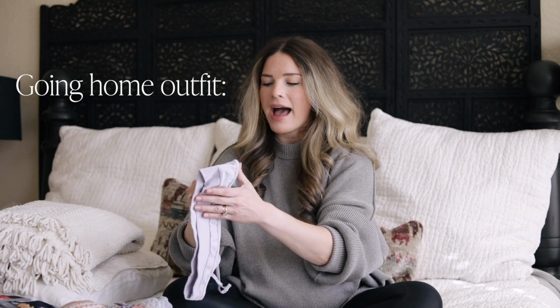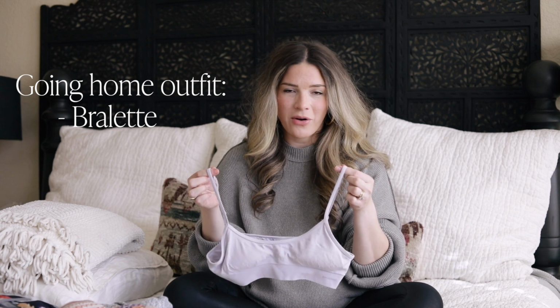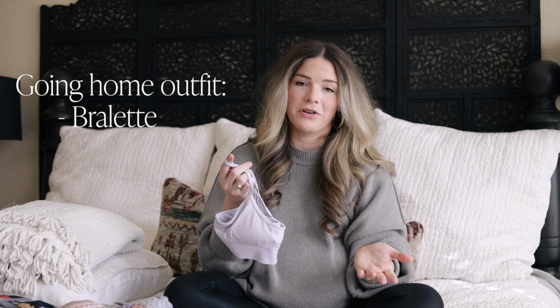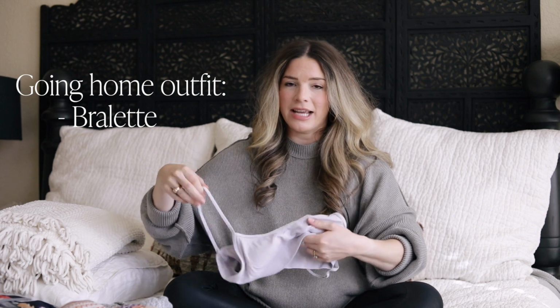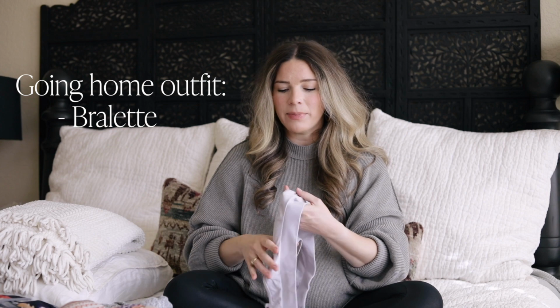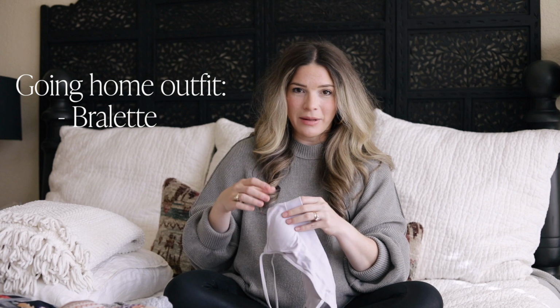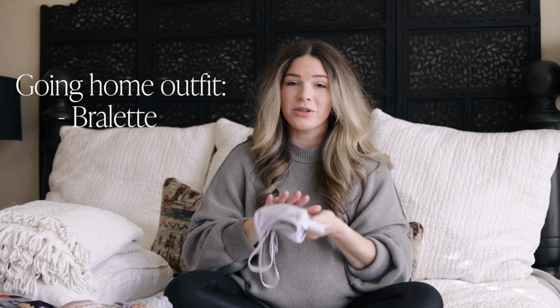So those are going. And then the other thing for me, for mama, is a really comfy going home outfit. And so here I have, maybe I wear it, maybe I don't, a little bralette. It's super soft. I'm on the smaller size, and so I can get away with something like this, but this is my favorite kind of nursing bra, something that I can just slip on. It's got a little pad to help absorb if anything leaks, but I'm one of those people that just pull down the bra instead of unclipping every time I need to nurse. And so this is one of my favorites.